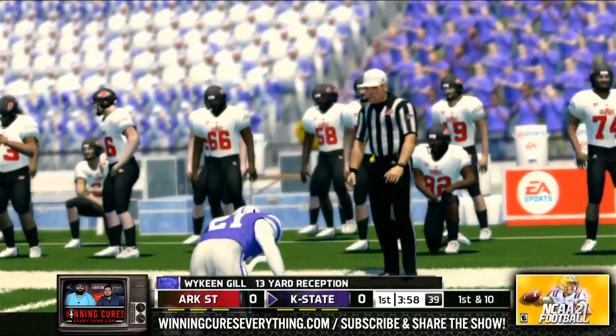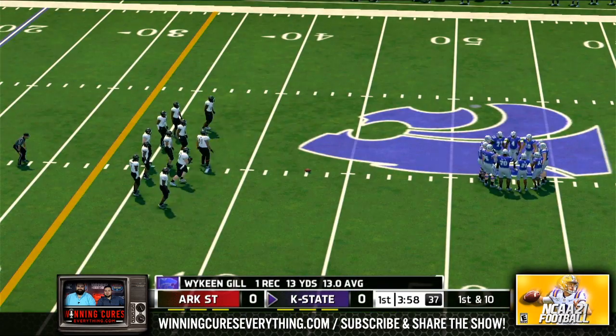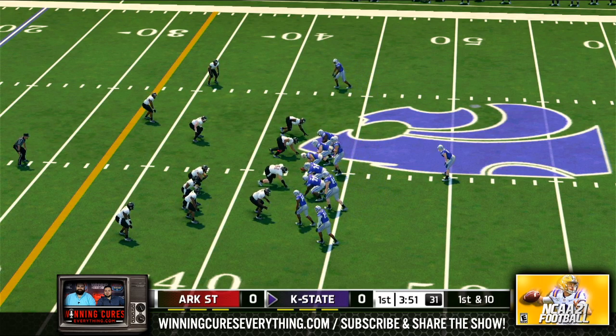Quick throw out to the receiver, and he's tackled right away. Superb effort by the receiver to come down with that ball. This comes down to the timing between the quarterback and the receiver, and the result, again, a nice play for the offense.